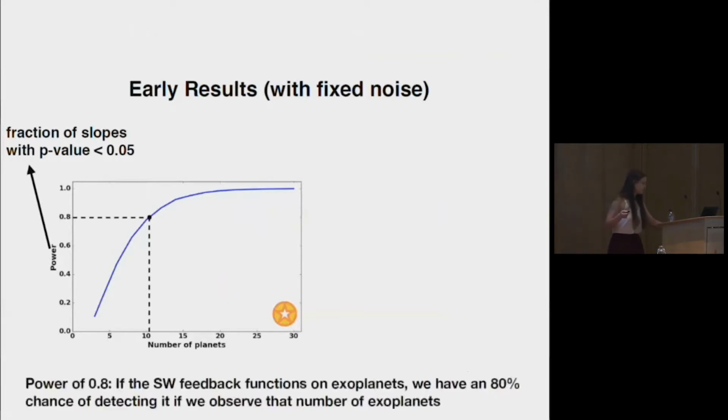So what this means in real life is that if the silicate weathering feedback actually functions on exoplanets, and we observe 11 of them, then we'll have an 80% chance of actually detecting the feedback. So if we want a higher chance of detecting it if it exists, we'll just have to observe more planets. Now, you may remember that I mentioned doing this for both an optimistic and a pessimistic case. So this is for the optimistic case, 11 planets.